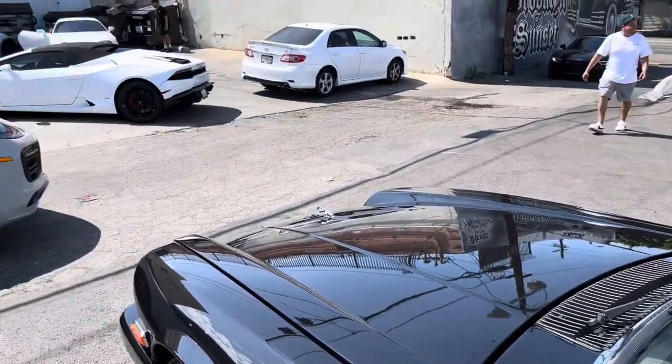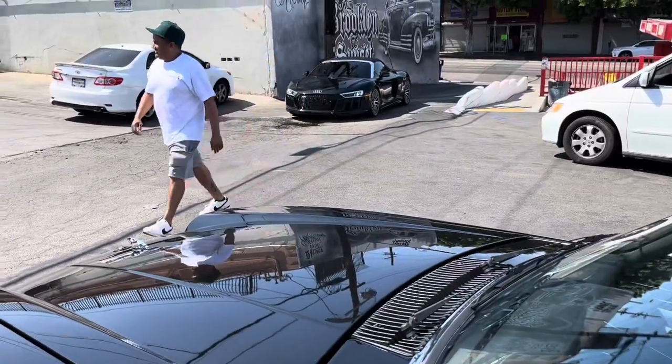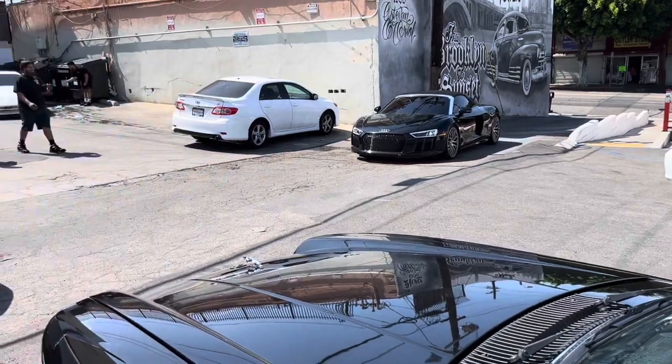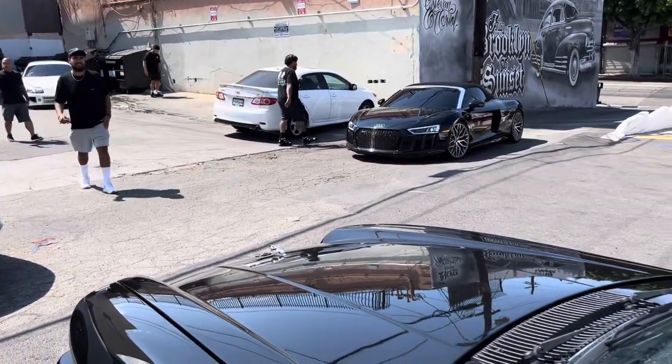I guess we're still gonna go to one more spot to shoot, but a Ferrari, a Lambo, and an RA pulled up, but it's all good. Oh, we got the Supra and the crew, so they're gonna be coming with us as well.